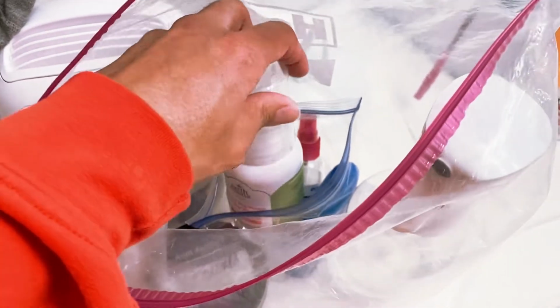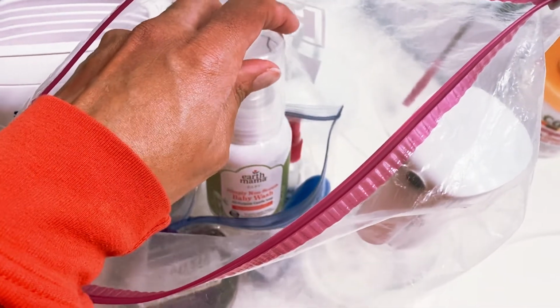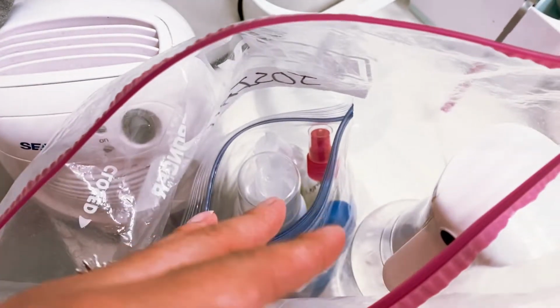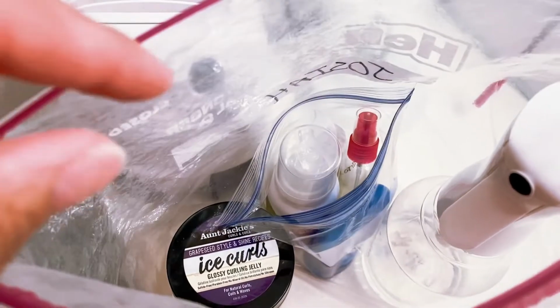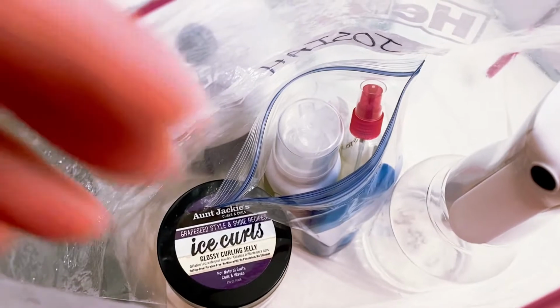And then lastly, at least at the moment, I have her baby wash, or her shampoo slash body wash. I can use it in one if I wanted to. I may actually carry her shampoo with. I just haven't decided yet if I'm going to give her a bath beforehand, during, or whenever.